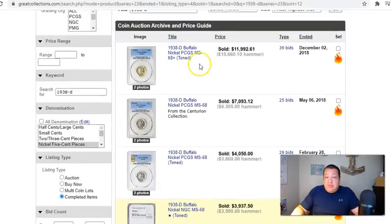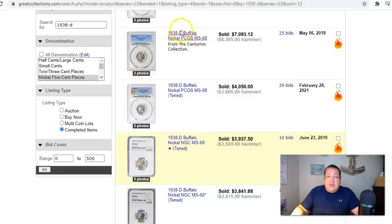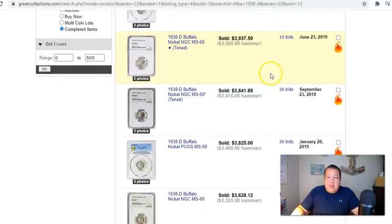But as you can see, a 38D in mint state 68 plus by PCGS sold for nearly $12,000. I mean, come on now. It is also toned. Here's another one right here, a mint state 68 that sold in 2018 for $7,093. And then there are more that have sold since then. As you can see, the prices have come down a little bit. Here's one from February of this year that realized $4,000, and that's for the same grade as the one that sold in 2018. But check all the way down through the list.